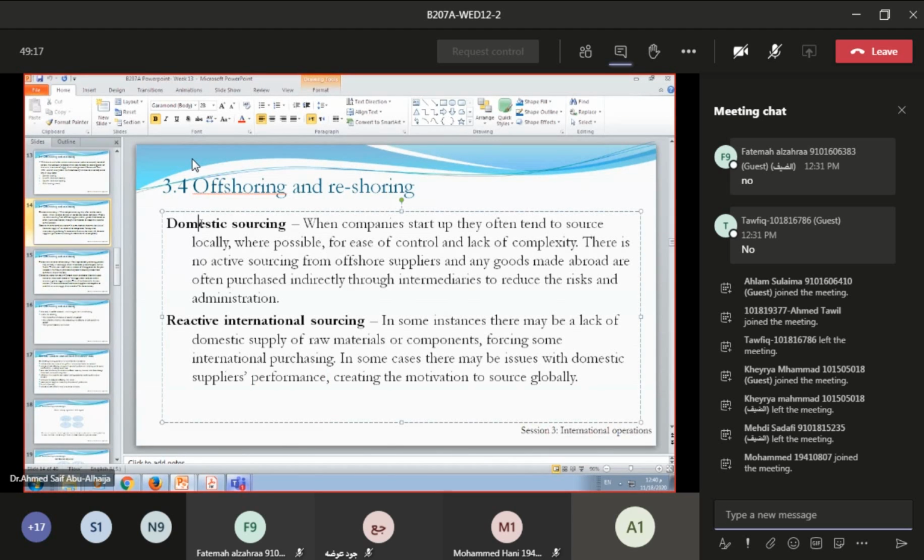Remember, domestic means all items from the local market. Reactive international sourcing means you cannot find some of the items or ingredients or raw materials you want, so this will push you to buy from maybe another country. Or maybe there are some suppliers, but you are not happy with their quality or their performance, or maybe they don't know how to market professionally. So you think, you know what, I will go abroad and buy it from the UK or from Germany or wherever.